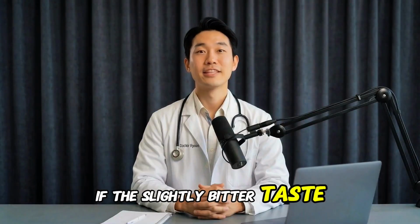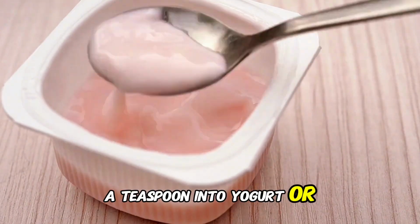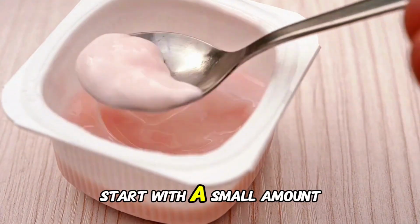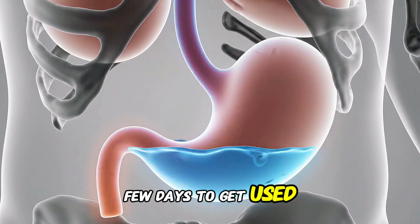If the slightly bitter taste is too strong, grind them and mix half a teaspoon into yogurt or sprinkle over eggs. Start with a small amount. This fiber is powerful and your stomach needs a few days to get used to it.